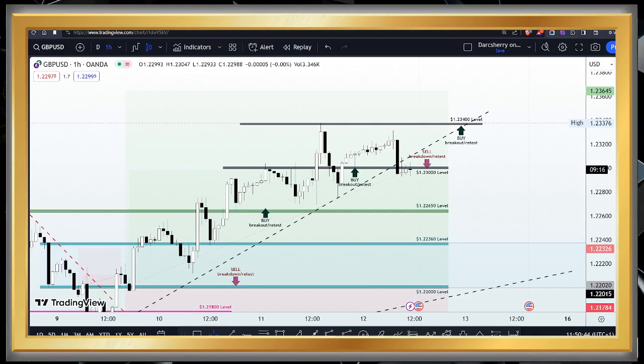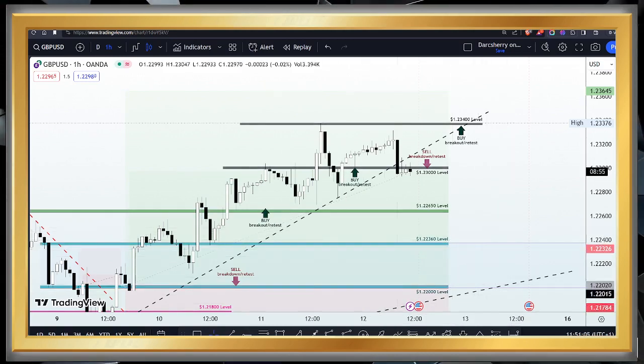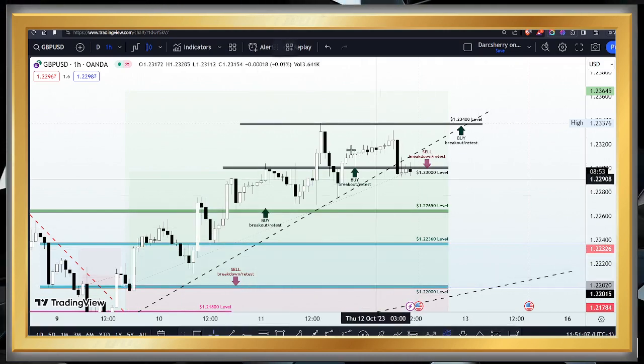Despite the weak factory data in the United Kingdom, I still maintain a bullish bias as long as the price remains above this ascending trend line that has been supporting our trading decisions since the beginning of the week. However, there is some selling pressure evident around that psychological level at the 1.234, as you will be seeing here.